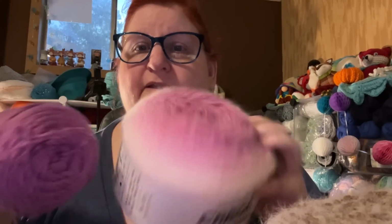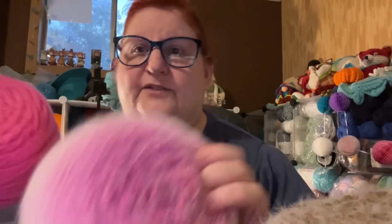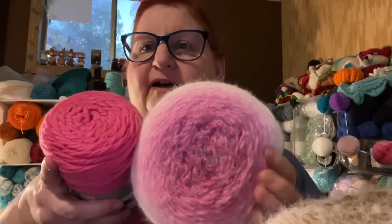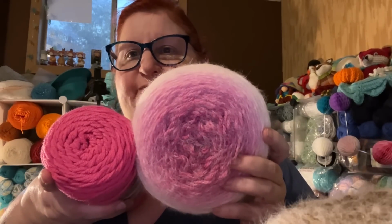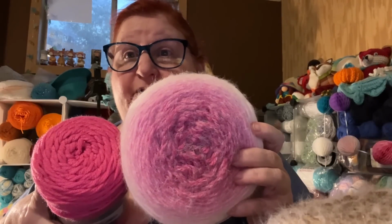I can probably make this work. I don't know. This is the hot orchid, but this is not as bright as this. See, that's not near as bright. But this is weird, because I think this works better with this. That's weird, but I do. I think the hot rose looks better with the orchid than the actual hot orchid. I don't know why, but this works better together. So at least I didn't buy this for nothing. I'm good with this.